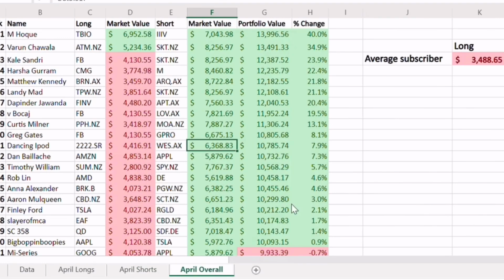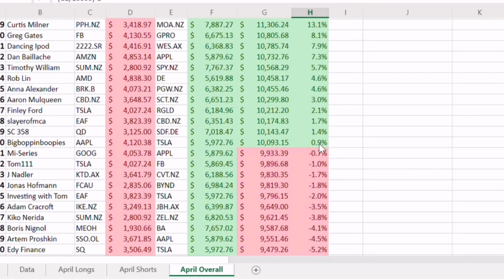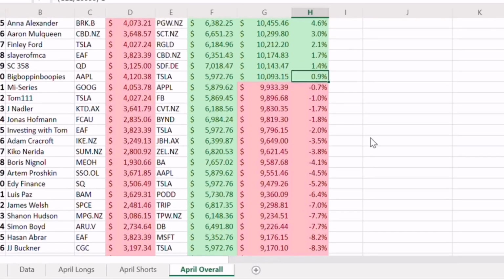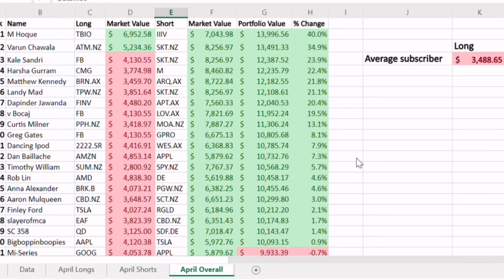In terms of the overall, we had a bit of a range here. We had M. Hoke, who was up 40% overall on the portfolio at that time. We had roughly half of the 45 entries in the green and about half in the red. I personally was sitting about mid-pack at that time with my GraphTech long and my Tesla short, which, as you'll see, has gone downhill for me pretty quickly in our latest update. But that's basically where everyone was sitting.